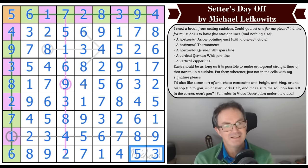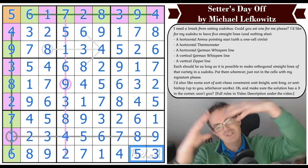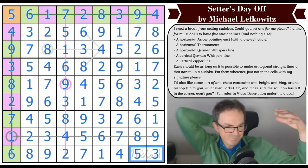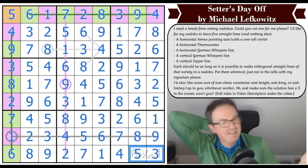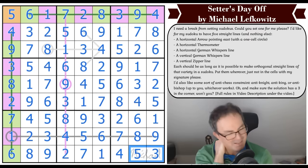And actually, it probably is quite good if you want to get into setting Sudokus, thinking about how some of the constraints operate together. It required quite different thinking to usual solving. It's just a worldie, isn't it? It's an absolute worldie.